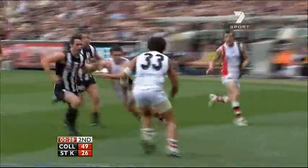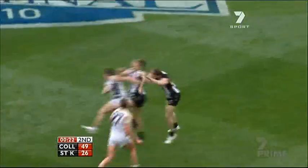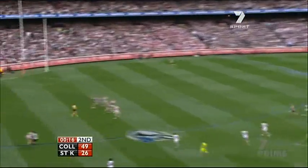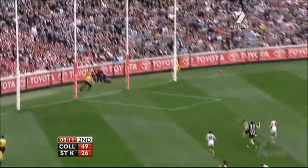St Kilda certainly on the back foot, retreating for the moment, just hanging on. Eddie kicks it as hard as he can to a contest. Milne had little impact, kicked an early goal, balled it brilliantly to Maxwell. And then Maxwell floats it back into those tall forwards. Dawes split the pack. Cloke.